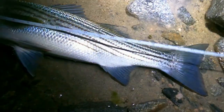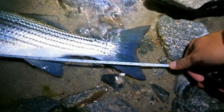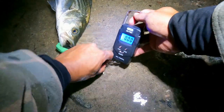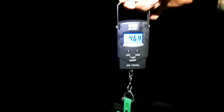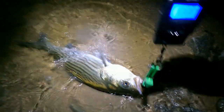Let's see. This guy is 23 inches, almost 2 feet long. Pounds. Let's see. Oh, heck yeah. Called it. 4.6. Four, six. Almost 5 pounder. Ooh.